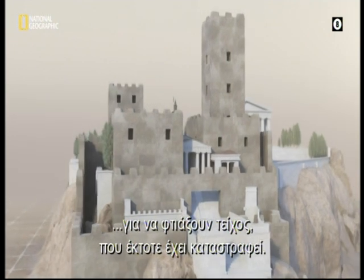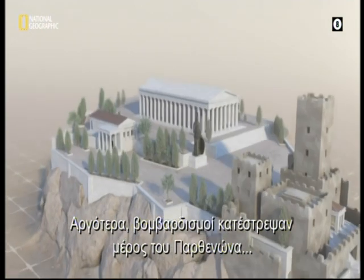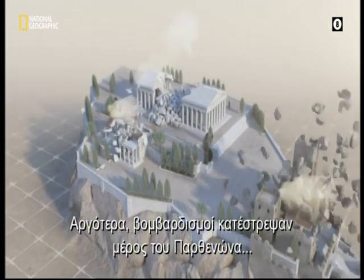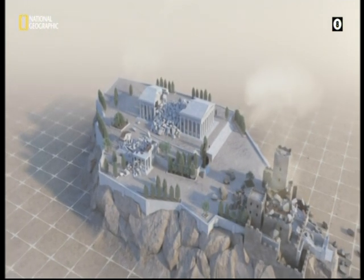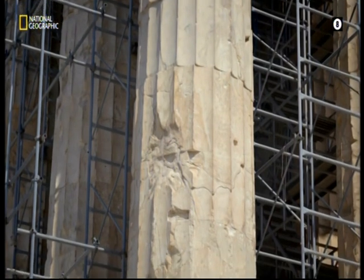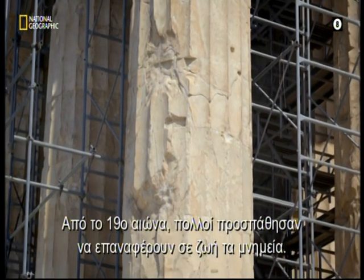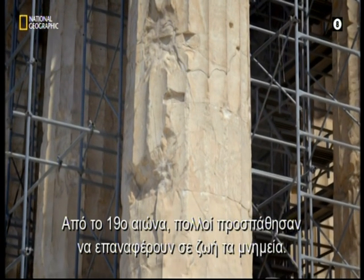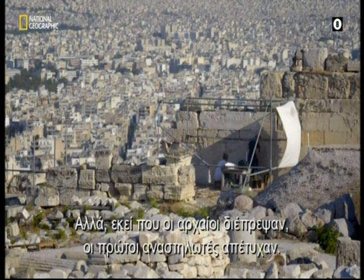dismantled to build a wall that has since been destroyed. In addition, bombing later damaged part of the Parthenon, Erechtheion and Propylaea. Since the 19th century, many groups have tried to revive the various monuments. But where the ancient Greeks excelled, the first restorers failed.